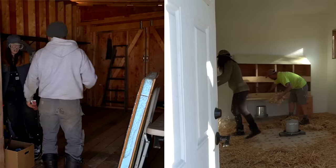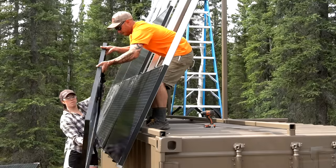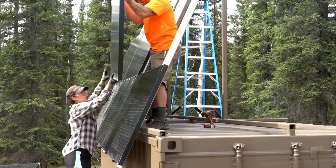The first thing that we did was turn an existing shed into the chicken coop, and we've already started on our solar system. We have the solar panels up. They're not connected, but that's going to be our future solar system to power our needs here at this property.